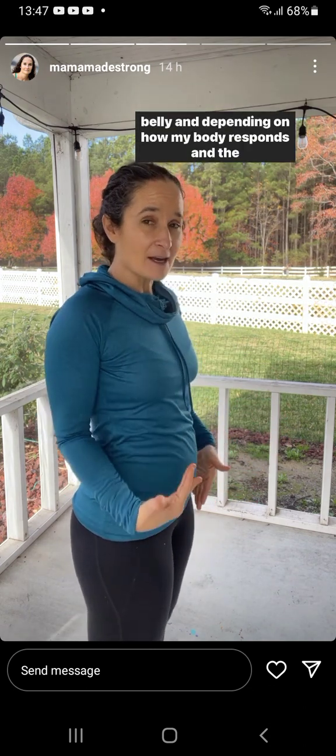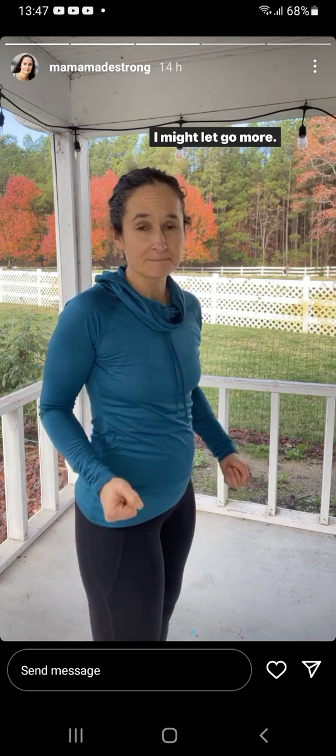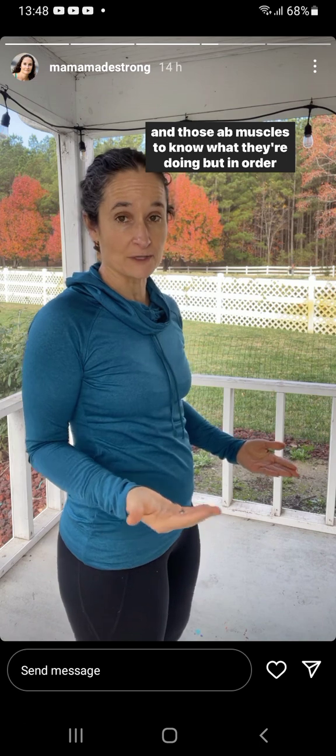And as I arch like that, I'm putting pressure out into my belly. And depending on how my body responds and the mechanics of what makes me up, I might hold more tension in my pelvic floor, or I might lack strength and function of my pelvic floor. I might let go more. So I talk a lot about how to change this ab and pelvic floor function. We have to change our posture. We have to consider where our pelvis is in space. We have to consider where our rib cage is in space. We have to learn to connect with those pelvic floor muscles and those ab muscles to know what they're doing.